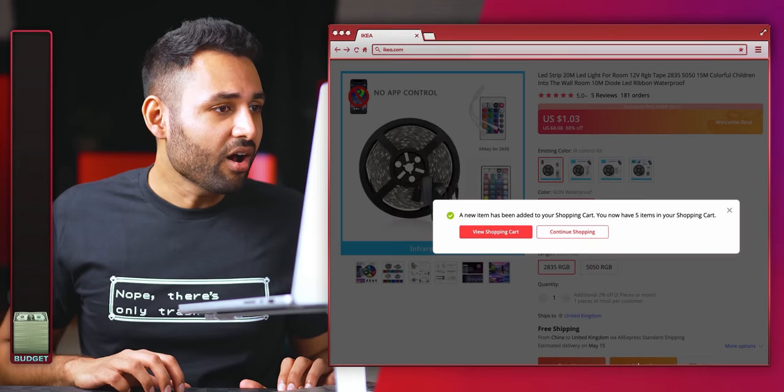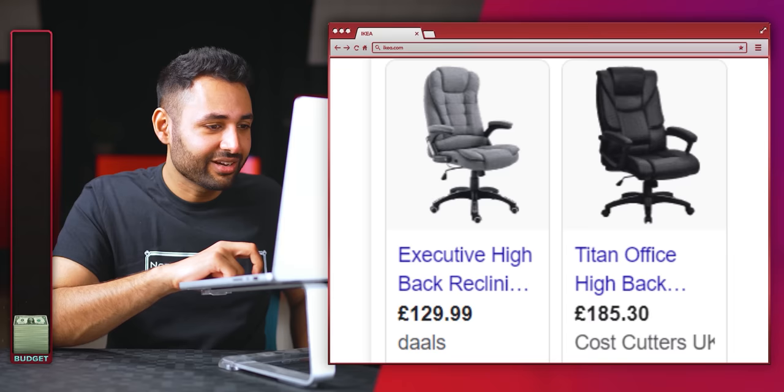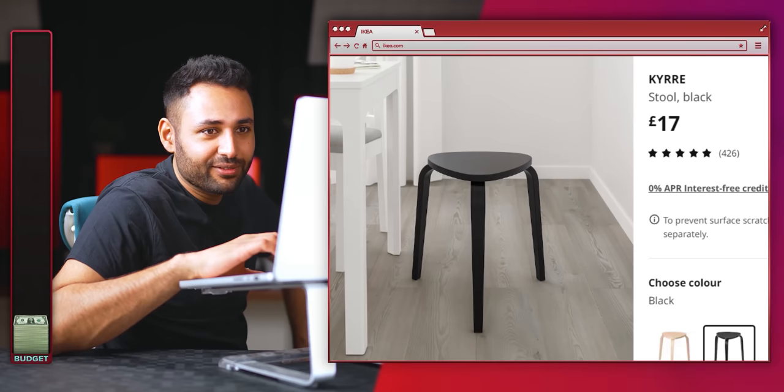Oh, sugar. I completely forgot to get a chair. I can't get an office chair, that's for sure. So for £17, I could get a stool that kind of matches my setup. I think that's what we have to go for. Better than a cardboard box, that's for sure. Right, that's everything bought. Let's see what shows up.